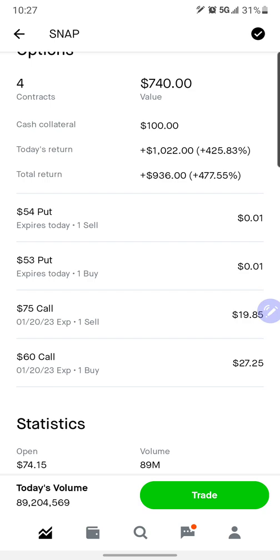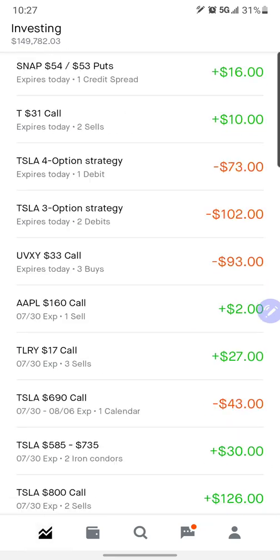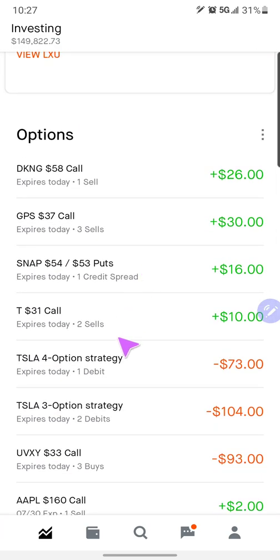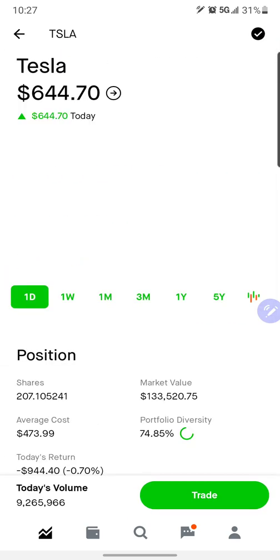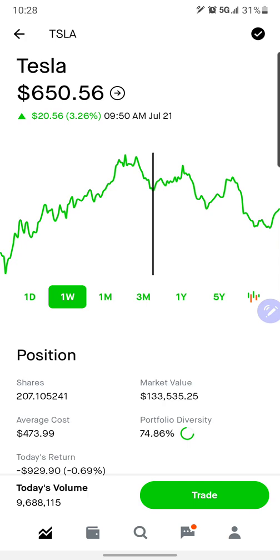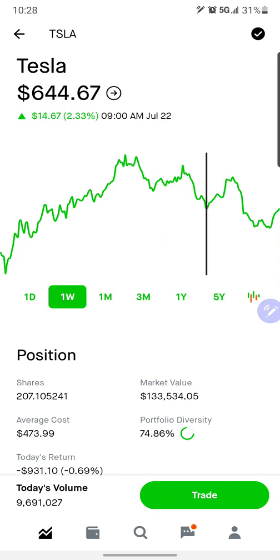So let's take a look real quick at the overall account, see how we're doing today. We are down $1,200. We were down quite a bit more midday. And the funny thing is, when I was looking at Tesla today, I noticed over the past week these reversals when it hit a low and came back up. That was 9:50, 10 o'clock, 9 o'clock.